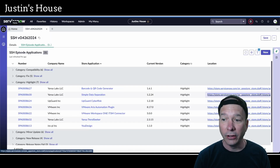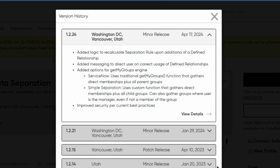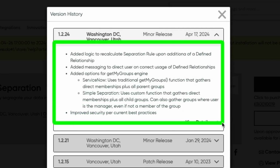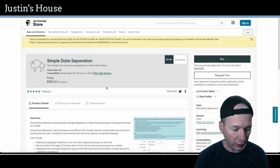Our next highlight is going to be simple data separation. That was also from Yanta Labs, updated to version 1.2.24. And in this version, they've added logic to recalculate separation rule upon addition of a defined relationship, added messaging to direct a user on correct usage of defined relationships, added options for Get My Groups engine, and improved security per current best practices. That's what's new from Yanta Labs.